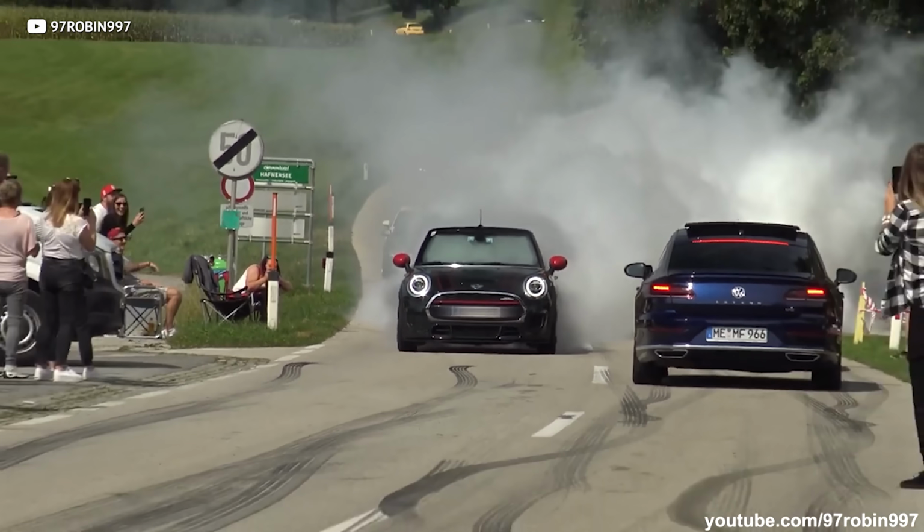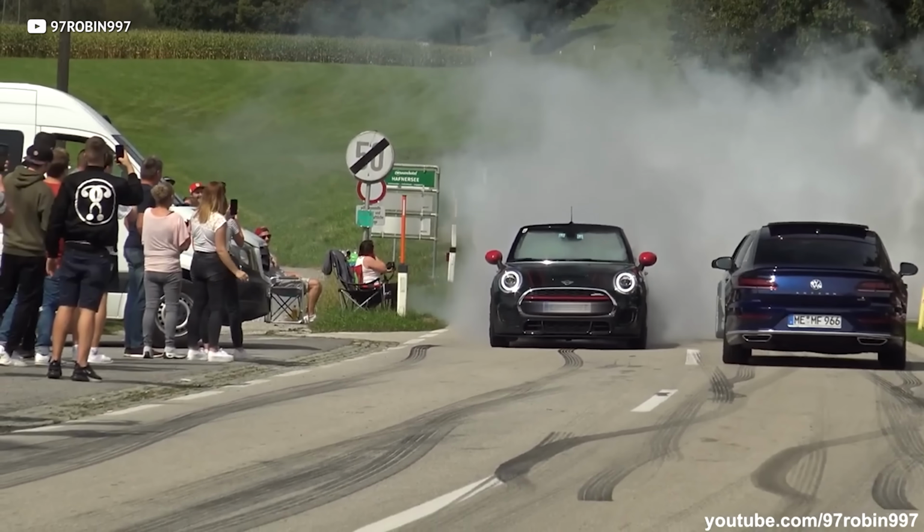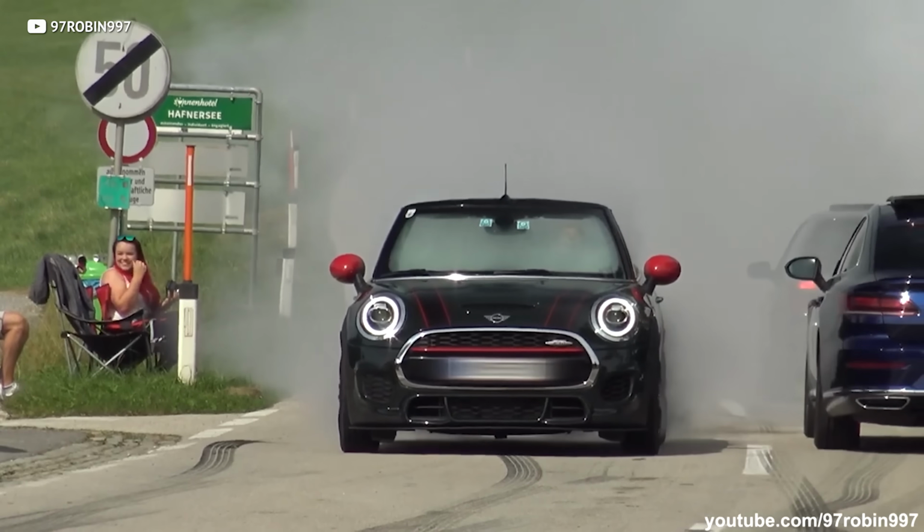Even hardcore JDM guys and muscle car boys still kind of have a soft spot whenever they see a little Mini driving around. I mean, you tell me, do you love the Mini? Let me know down in the comments.